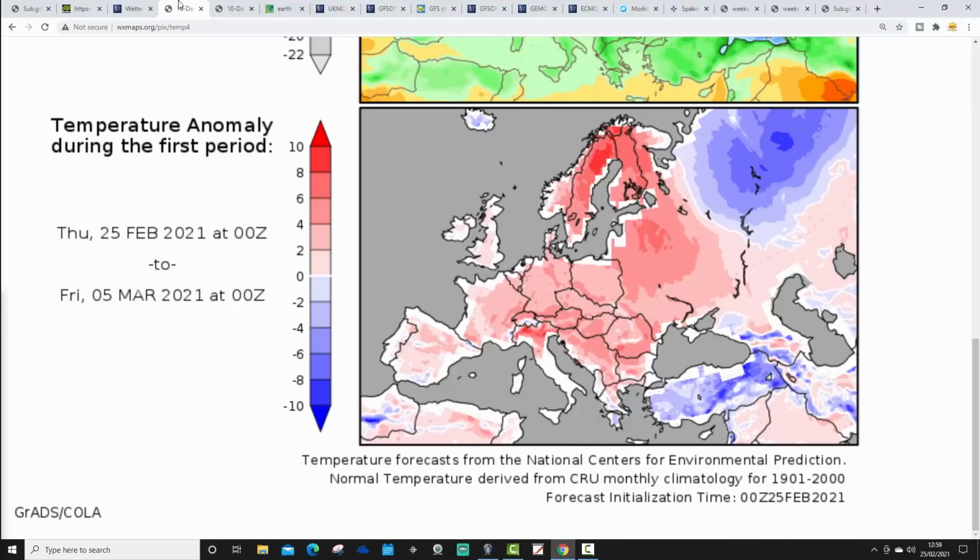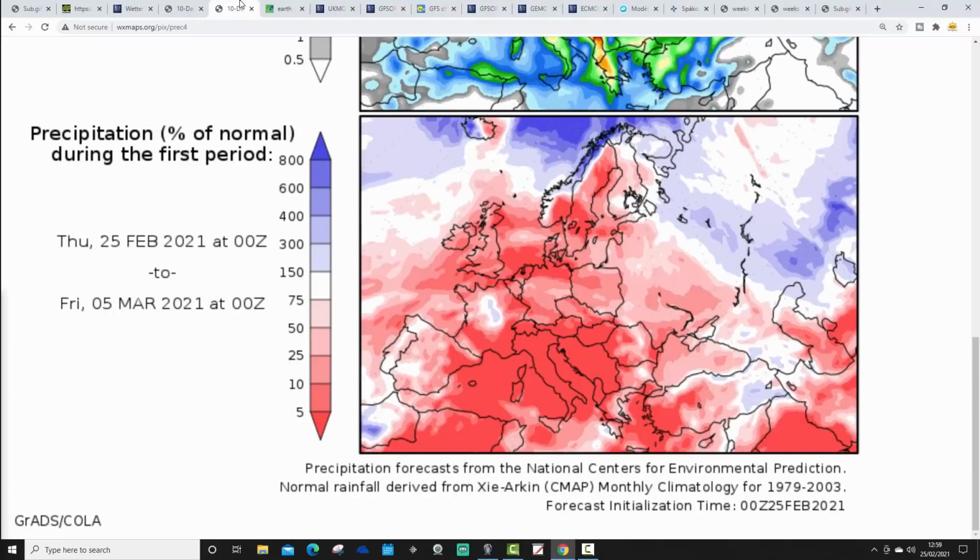Temperature anomalies from the 25th of February to the 5th of March are going to be a little bit milder than average for the UK and Ireland, and for most parts of Europe as well. Precipitation anomalies from the 25th of February to the 5th of March are going to be significantly drier than average. It's a mild and dry period coming up.